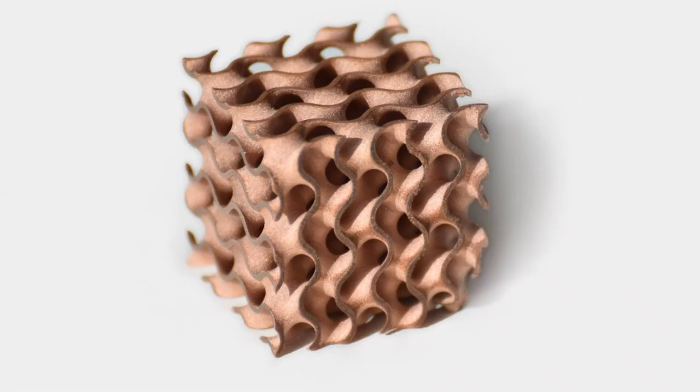Here we see the part of pure copper after sintering. To avoid oxidation, sintering of copper must be done in a protective atmosphere. The result is a full dense part with a very smooth surface.